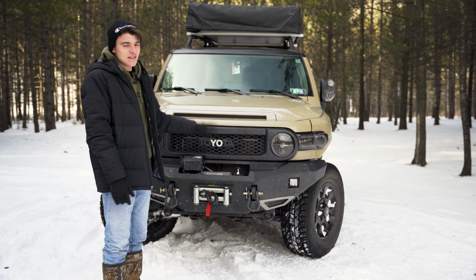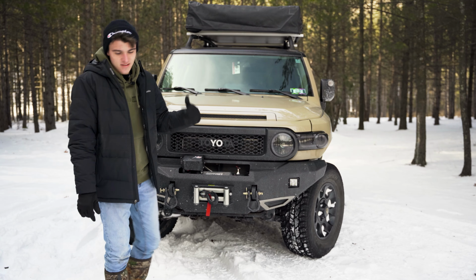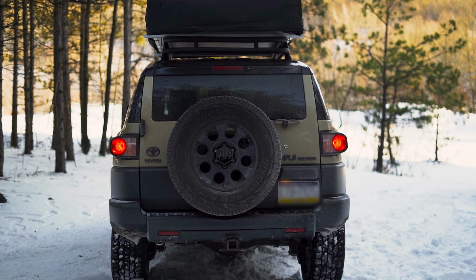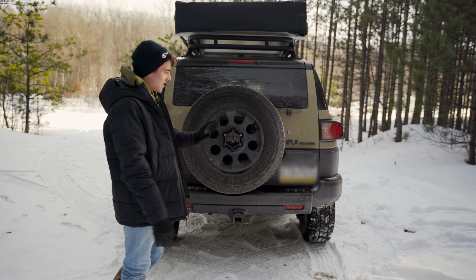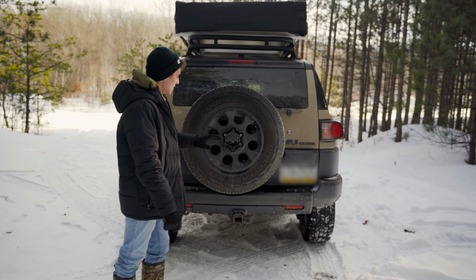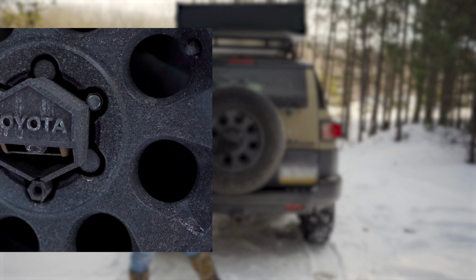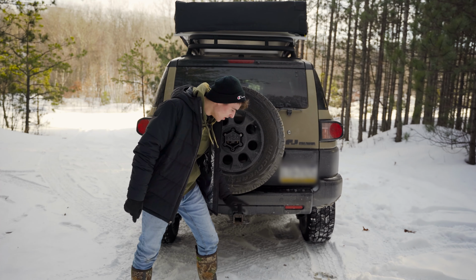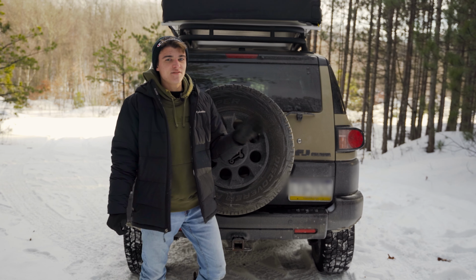Most of it, like I said, was at the front, underneath, stuff that you don't see. But yeah, let's move on to the back. So as far as the back, there's actually nothing too crazy back here. Whoever had this before us actually put the backup camera up under the wheel cover, which it is usually under the bumper. One thing I did recently, which I hated, the FJ Cruiser taillights.